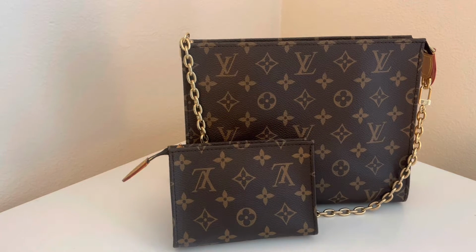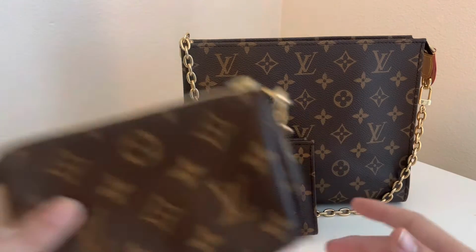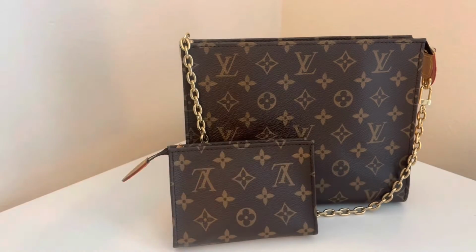Hello everyone, I just wanted to hop on here and do a quick review of the toiletry pouch on chain. I recently did a comparison video of the Toiletry 15 as well as the mini pochette, so you can go ahead and look at previous videos. And on that video I got a request to do a what fits in the new Toiletry 26.